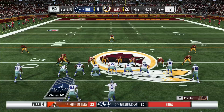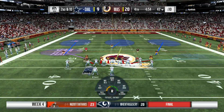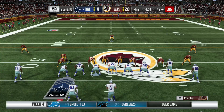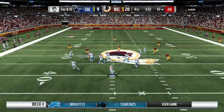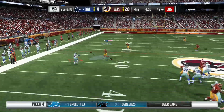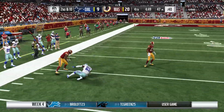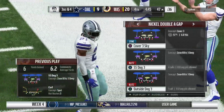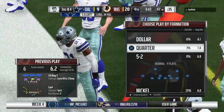Gone! All right, now, lucky 56. Throwing again. Schwartz. A dump off to Elliott. And he'll get it down to the 47 here. 6 yards on the pickup, and it'll be 3rd down.